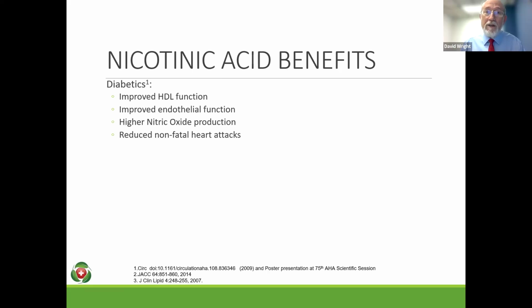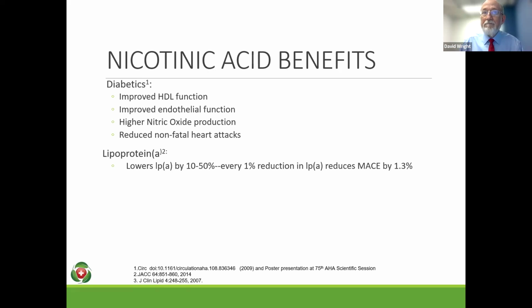Many of you may be already using this, but you might not be using it enough. You might not be using it for all of the benefits that are in nicotinic acid. First of all, and I've got references on all of these slides so that you can go back to the source documents, but we know that in diabetics, their good cholesterol works better. Their endothelium is healthier. They make higher nitric oxide levels, which helps to keep that endothelium healthy. We know that diabetics have fewer non-fatal heart attacks when they're on niacin. And that's a study that was back, more than 15 years ago now.